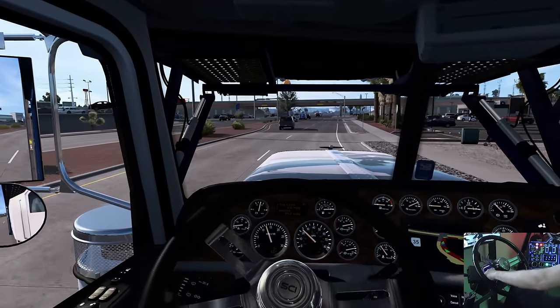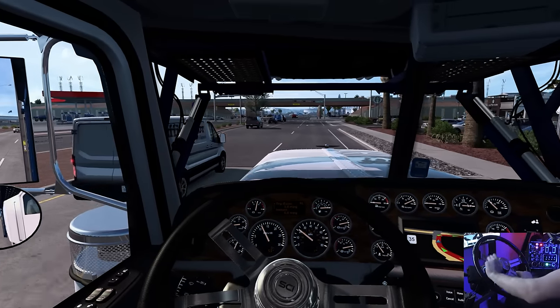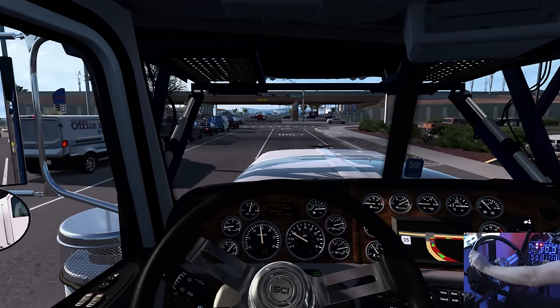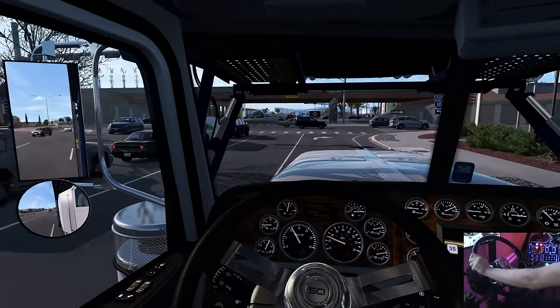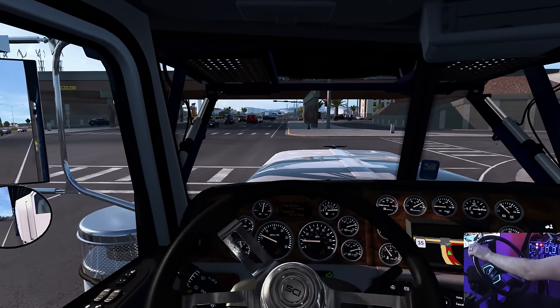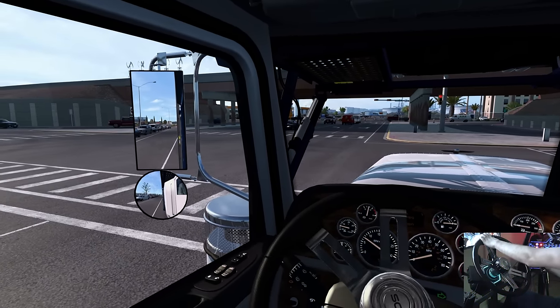I'm getting some bottoming out happening with this truck. I think it's something to do with Serial Black's mod and this truck don't like each other. I did adjust a lot of different settings to try to combat that, but it's still happening, and we might see it along the drive today.